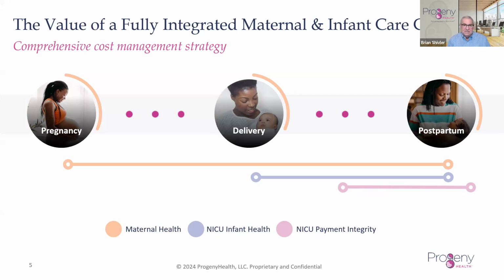Number two is solving for social drivers and determinants of health. Those challenges are very real. If your team has in the past had a myopic view on the clinical side of handling maternity and NICU, you've got to expand that view to handle those social drivers because they are having a very real impact on outcomes and cost.